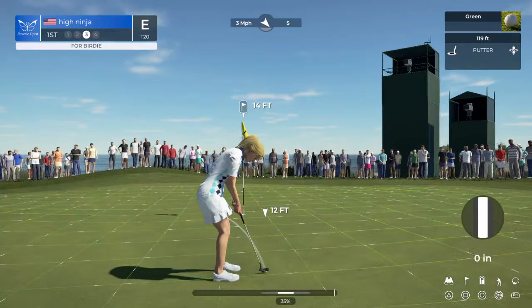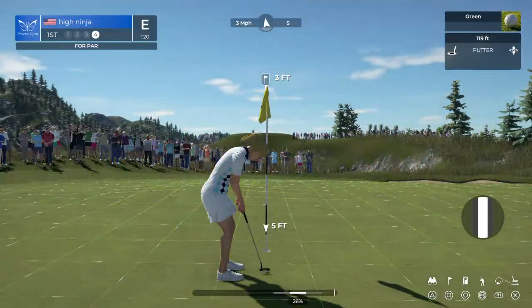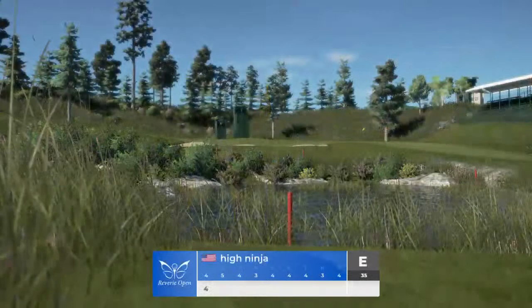Ooh, right by the hole. Oh, I don't mind this par putt. In she goes. Let's head to the next. Starting the round at even par.